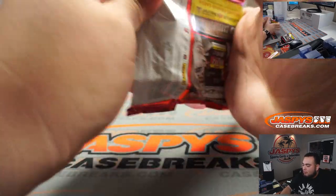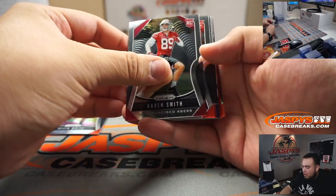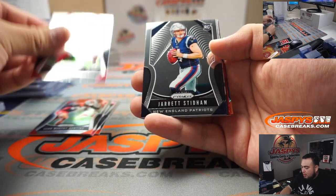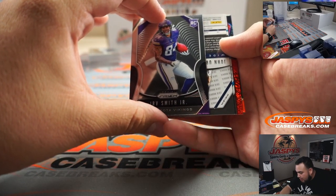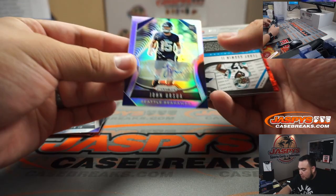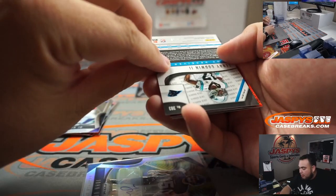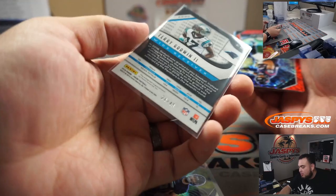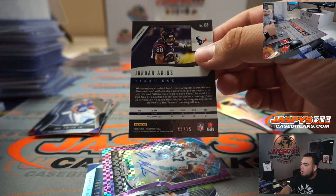Alright, next one. Caden Smith. Sean Murphy-Bunting. Hakeem Butler. Jared Stidham. Irv Smith Jr., and we got ourselves a John Urschel. Godwin /49. Very nice. Purple Pulsar. Rodney Anderson and Jordan Hankins. 3 out of 15.